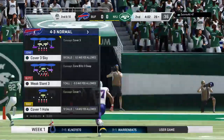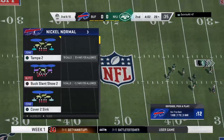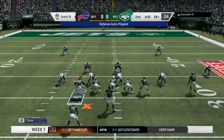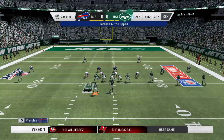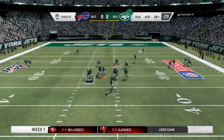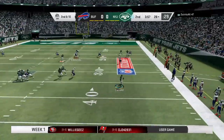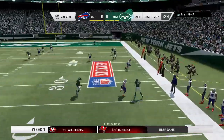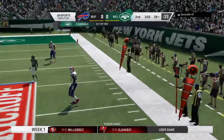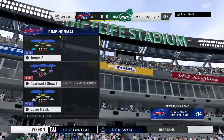Now, meanwhile, a pass that should have been intercepted, but it winds up falling incomplete. So now they'll come up on 2nd and 10, once again from the 28. Here's Darnold. And that's incomplete.